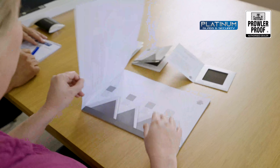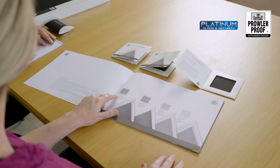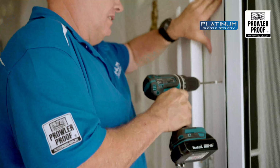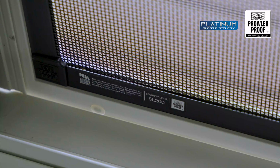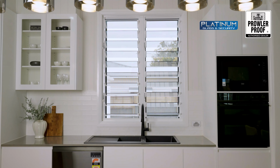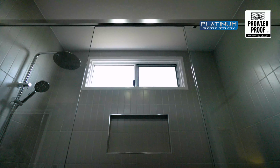When choosing your security screen, choose a reputable brand and then choose a product that's going to suit what you're trying to achieve. Installation's a big part of any product you buy. Make sure they're installed to AS 5039.2, which is the current Australian standard for installation of security screens. And then the other part of your security screen choice is choose a product that's got a warranty. Prowler Proof offer a 10-year replacement warranty on frame and mesh, and it's a very simple product to claim their warranty on, and we can help you with that.